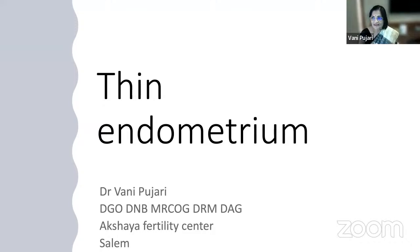But today's theme, as you already noticed, is soil and seed, or endometrial talk. So soil is as important as seed, if not more. My topic for today is to deal with thin endometrium. So we'll understand a little bit about thin endometrium.